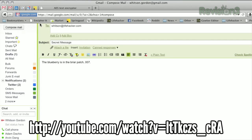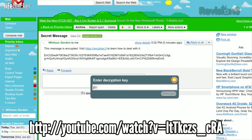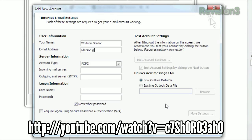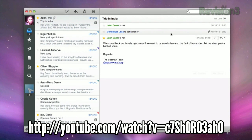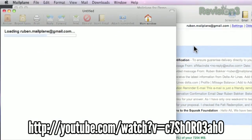Whitz and Gordon showed you how you can use Encipher.it to send simple encrypted messages with a bookmarklet. And finally, we took a look at the best way to set up Gmail with desktop mail clients. Gmail's unique conversation style and labeling features have made it notoriously tough on desktop apps, but there's some easy steps you can take to make your life easier. If you're a real Gmail addict and use a Mac, then you can also check out Sparrow and Mailplane, two apps built especially for Gmail.